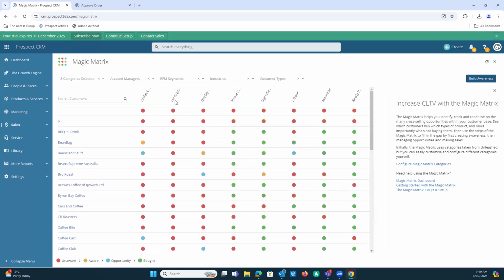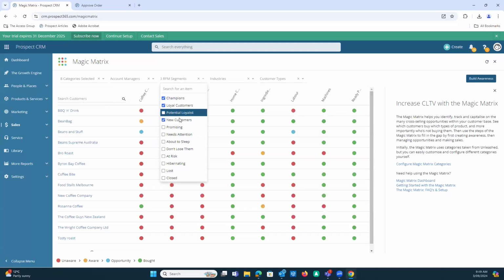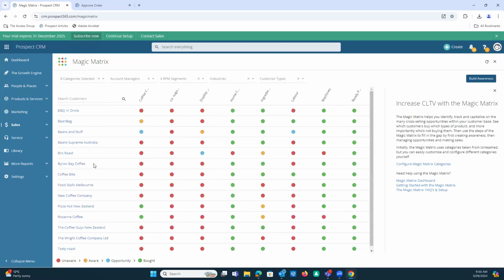So we did mention sugar sticks. You can choose the categories that you want to run, and you can also choose the segments, say if you just want to analyze your champion, loyal, new, or potential loyalist customers. If I quickly go to Byron Bay Coffee, you can see here they've got the ingredients, the home category, they've got the machine, but they've never got the sugar sticks.